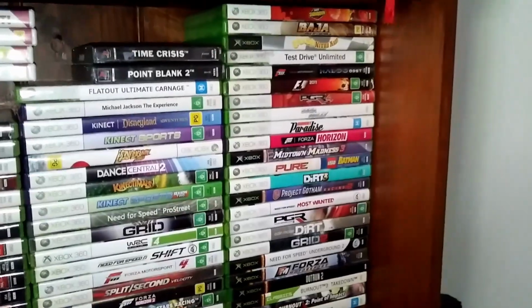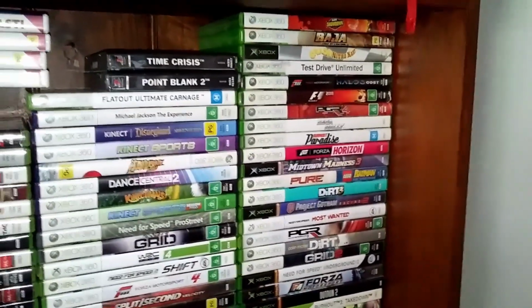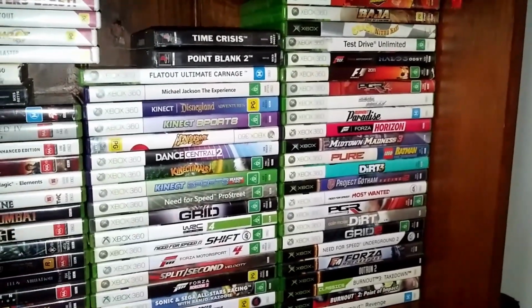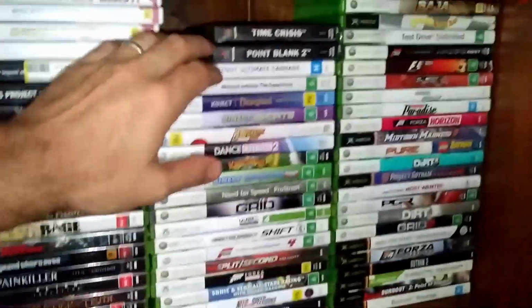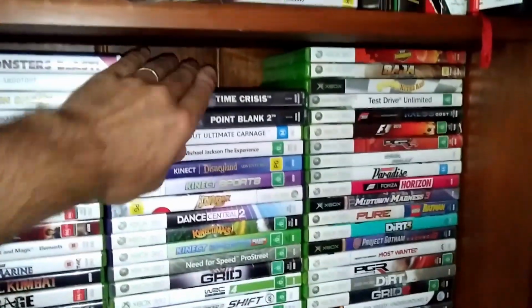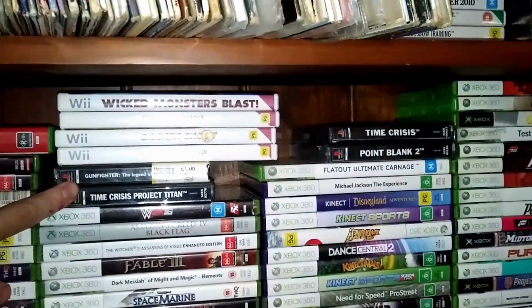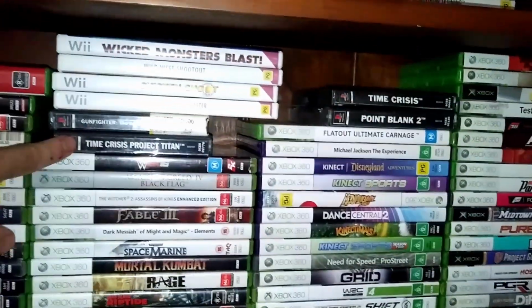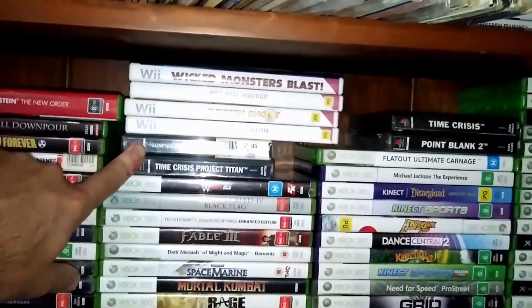There are a heap, actually. And for the original Xbox, there are a heap of good ones on there, which is really nice. It's nice to be able to chuck out one and put in another one that's just as good. I've got a couple of PlayStation 1 shooting games as well, like Gun Shooters, Time Crisis, Point Blank 2, Time Crisis Project Titan, and Gunfighter.